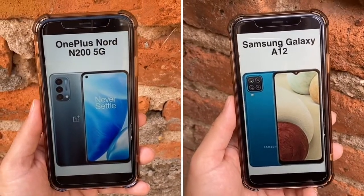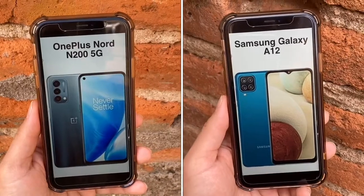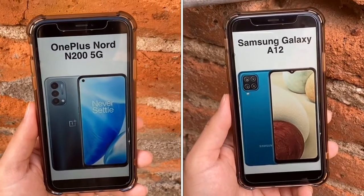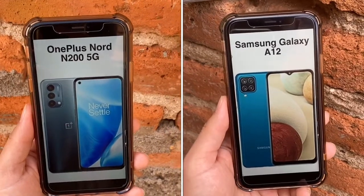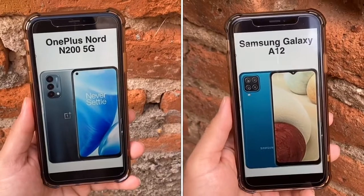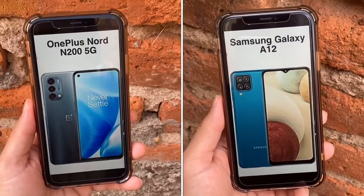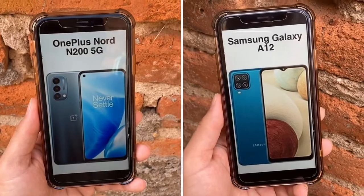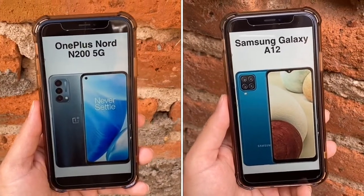On the other hand, you have the Samsung Galaxy A12, a very impressive phone for a budget price as well. You can also get it for free if you move your number to Metro by T-Mobile, but also you can get the phone for less than $200 if you get it fully unlocked as well. So these two phones match up very closely with each other, offer a lot of value, but let's get more into it.